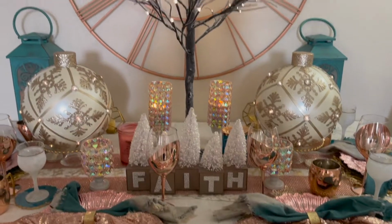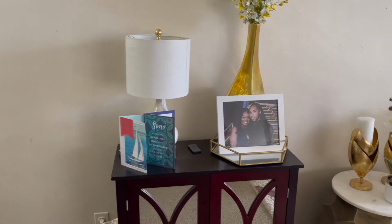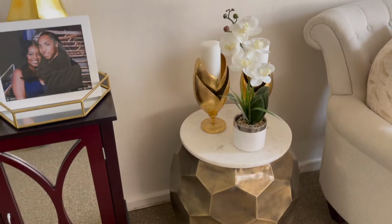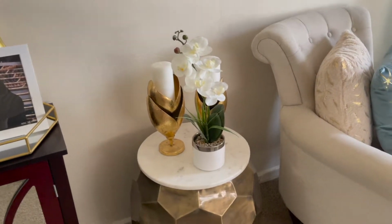All right, so now we're going to make our way around. This is a little decor station that I have here, right? I left that nice and simple. Same thing I have here with this gold stand. I left the flowers nice and simple. I was thinking about changing it to holiday decor, but I left them as is.